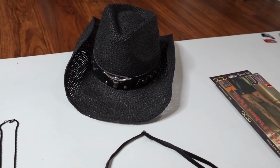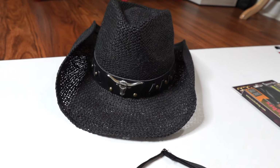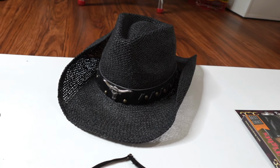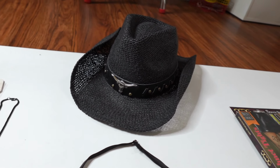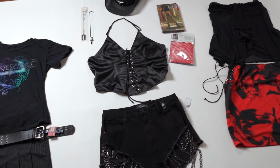This is actually from my personal closet, but I'll just get me another one, no big deal. And I love the steer head hardware that it has on it, and it has that eyelet straw hat see-through vibe. It's the perfect summer cowboy hat. And I think it looks so hot with this outfit.